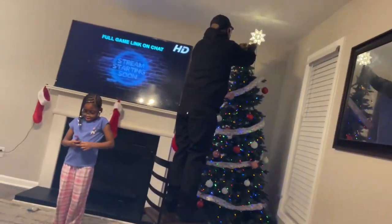Yeah, I keep dropping my phone, but I think my tree is too tall for my topper. December 11th. We're gonna show y'all when we get finished.